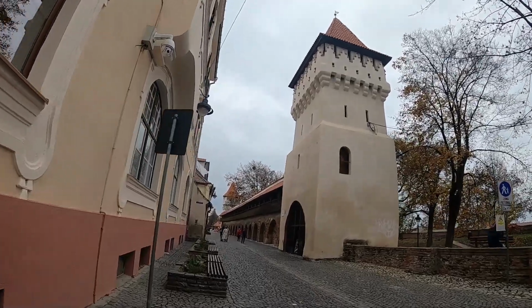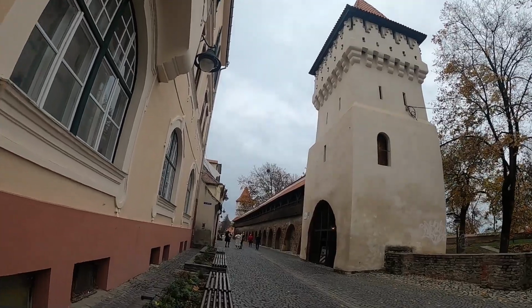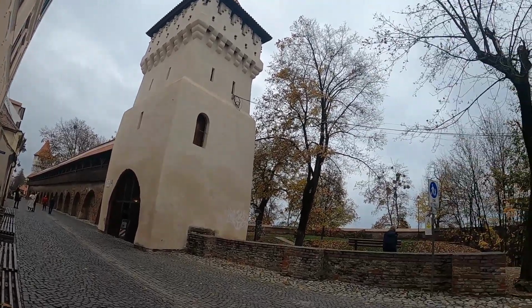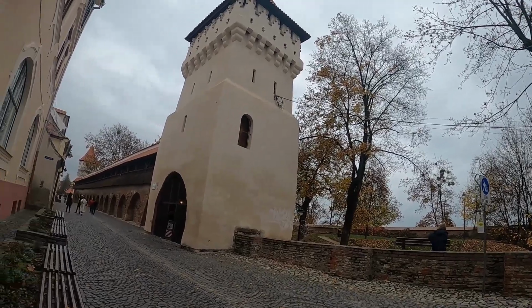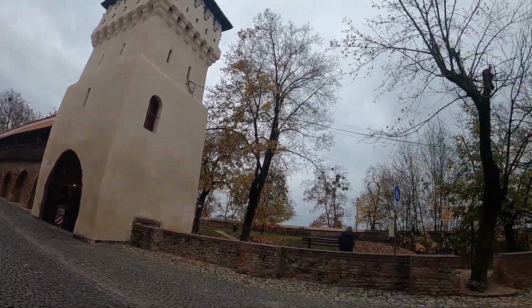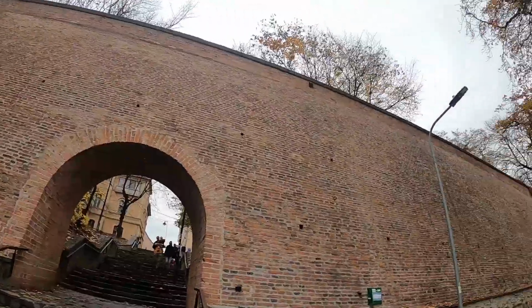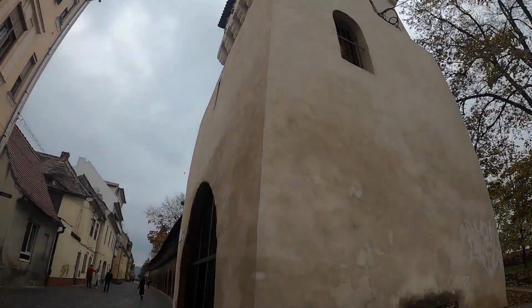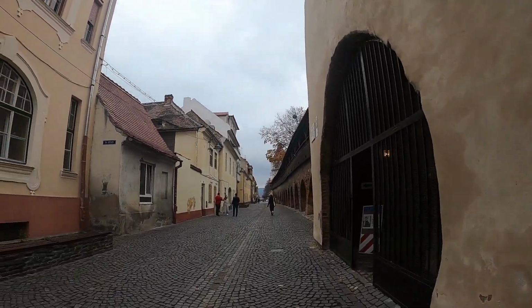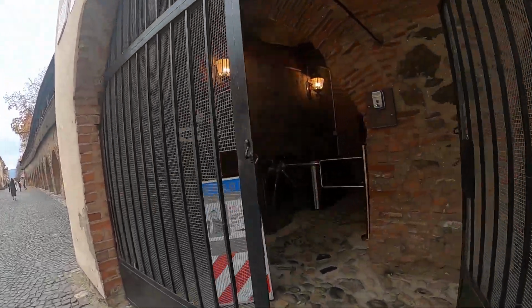Completely intact from the looks of it. Another one down there as well. Looks like there's two different walls, two levels. Give that extra protection. Another large tower up there. Looks as though you can go up inside as well. Yeah, you can go up each of them.